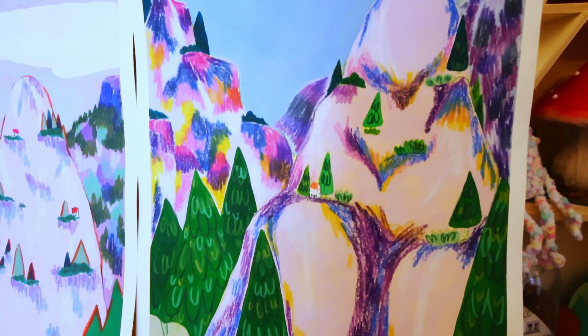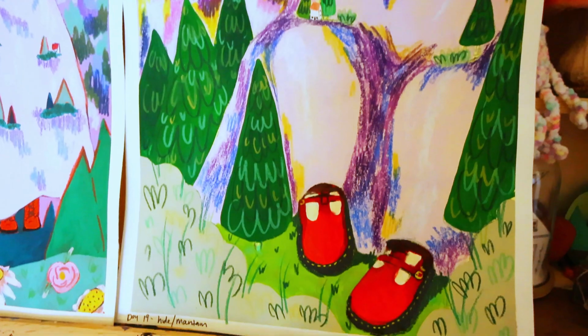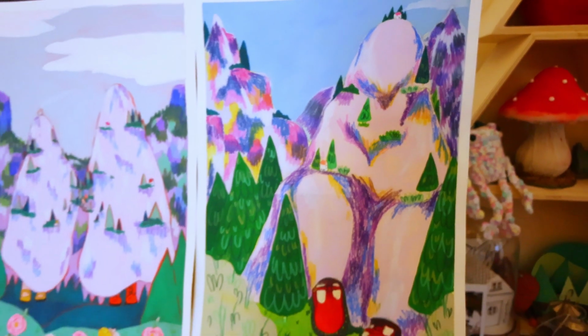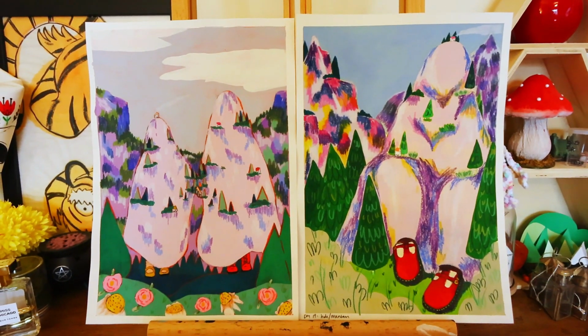Sadly, I don't have any footage of me drawing these, but it's pretty much the same techniques I've been doing all the way through. The gouache with pencil on top or the wax pastels. Seems to be working pretty well.